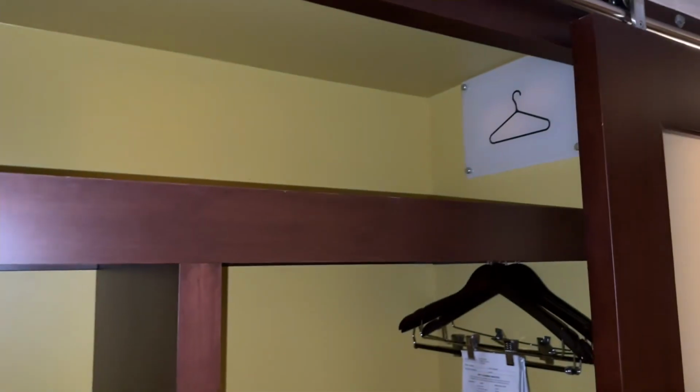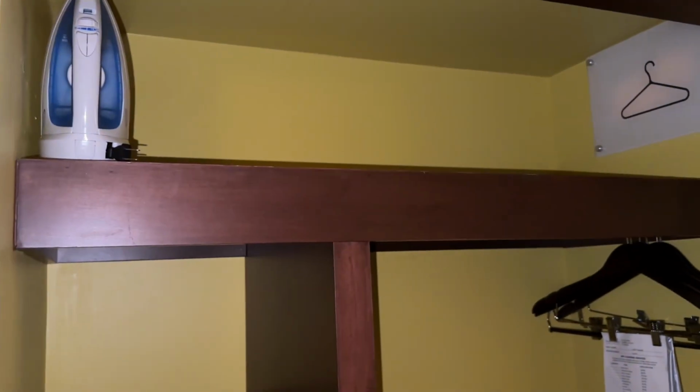Sorry for the film on the window, but look how cool it looks outside, guys. There's so much space for where the pool is. I'm sure they have a bunch of patio furniture and stuff. They said they have a bar out there too. But moving back inside, let's talk about the closet.